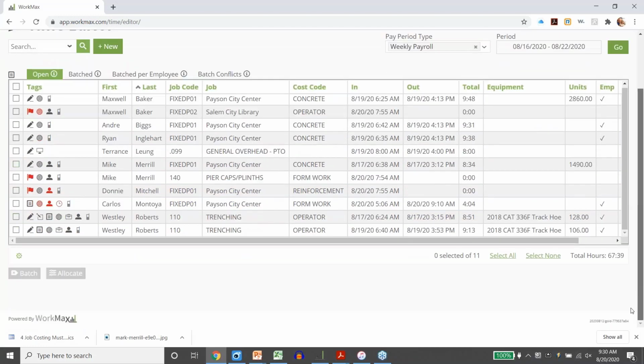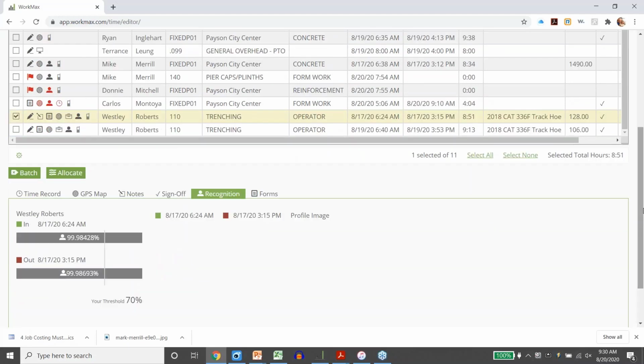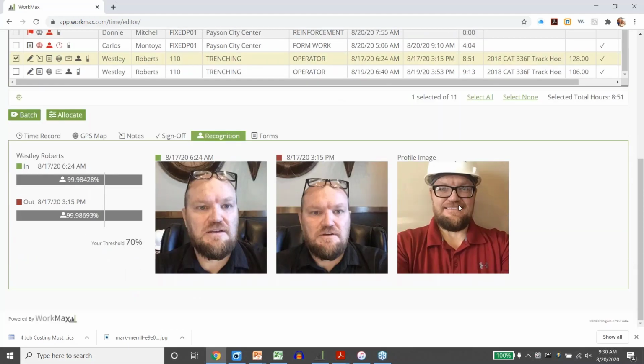Those images can be updated on demand as needed. And so you're the one setting those thresholds. You're in control of what those are as a business. So in this case, I have a hard hat on for the image, no glasses on here.